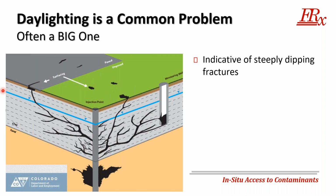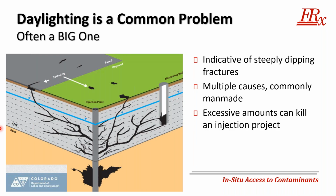So these big fractures that you see reaching out and coming to the surface, that's indicative of a steeply dipping fracture, an uncontrolled hydraulic fracture, we call it. Next slide. And there are a lot of different ways that this can happen, but they're generally man-made. They're generally operator error, and we believe that these can be prevented.